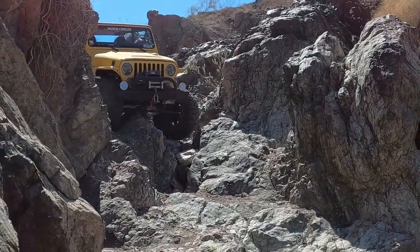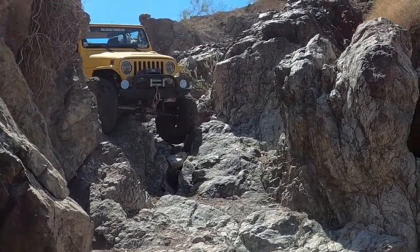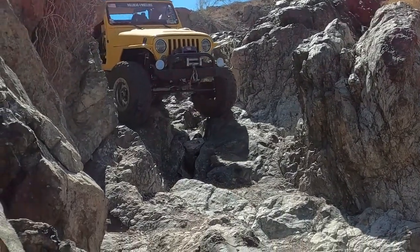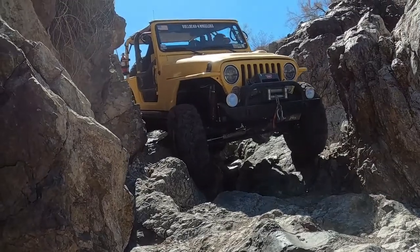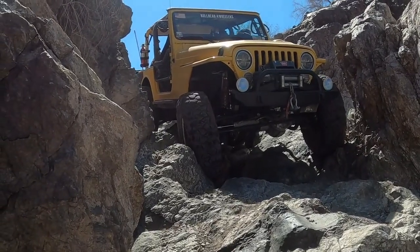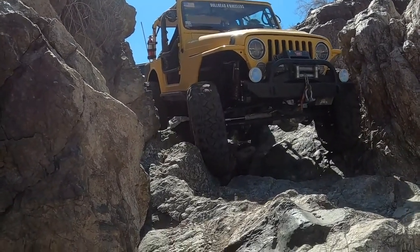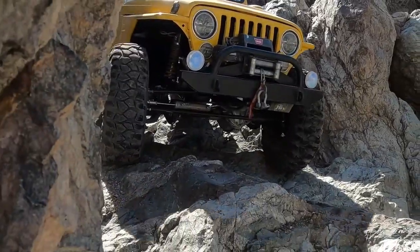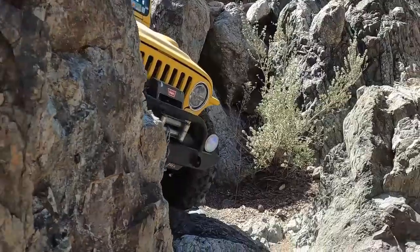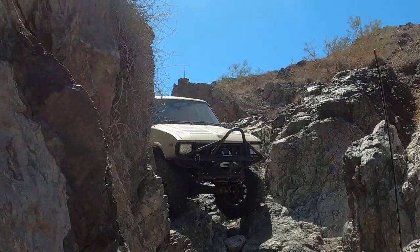So this is the first drop into Adventure Canyon. It's fairly steep, and as you work your way down through here, it gets tight as you come down. Just take your time, move slow through here, and you might drag diff a couple times, especially if you're running stock Toyota axles right down here at the bottom, just because we don't have the width to ride on the outside.